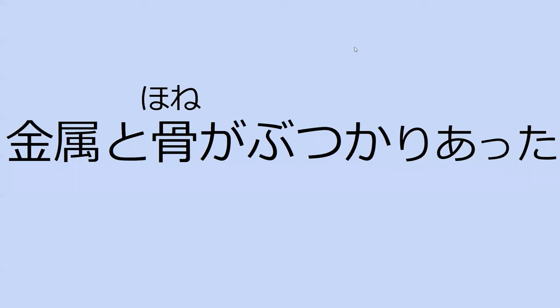Can you read this for me? Yep. Kinzoku to hone ga butsukari atta. And atta here is the past tense of au. So the bones and the metals, they smash into each other. Perfect. Nice. So now you get to go read the line from the book.